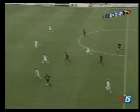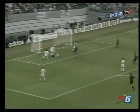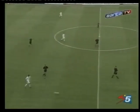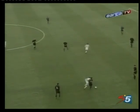Overmars. And he gets the cross in. And there was a mix-up between Peruzzi and Mihajlovic. Stankovic, who came very close to giving Lazio a 4-3 lead. Well, it would have been a 4-2 lead at that point. It was before Rivaldo's goal.